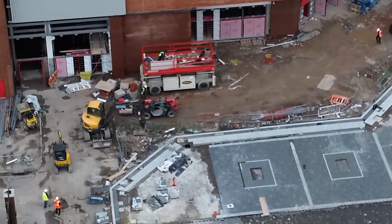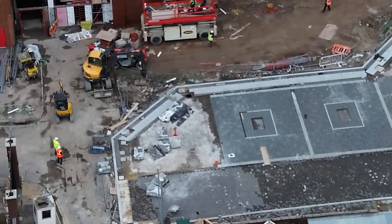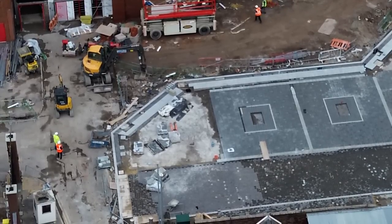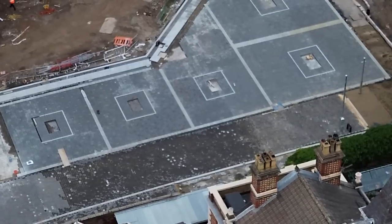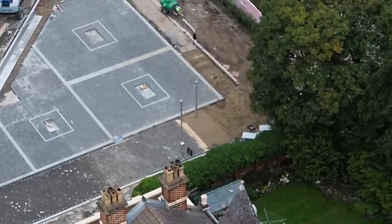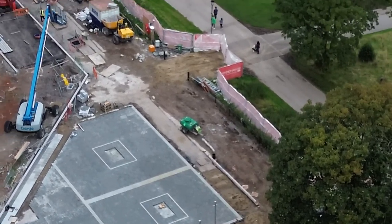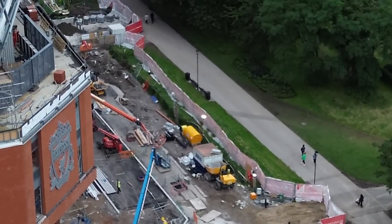Well, I've got the camera on zoom, might as well check in on the further stones. It's just that section left now, isn't it? It's all curbed, looking neater by the day. And the block paving. All that corner section yet to do. And then I guess they'll carry on along the back there. Yeah, it is quiet even though there's a few workers around.